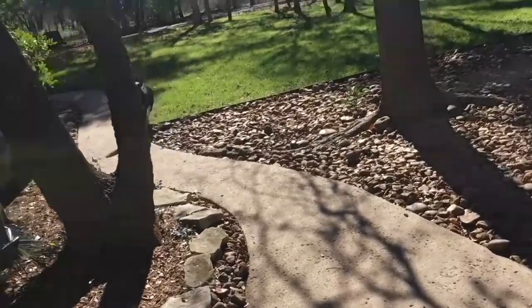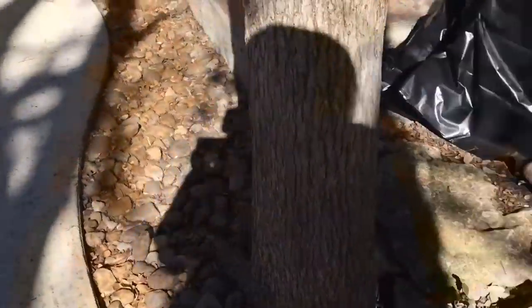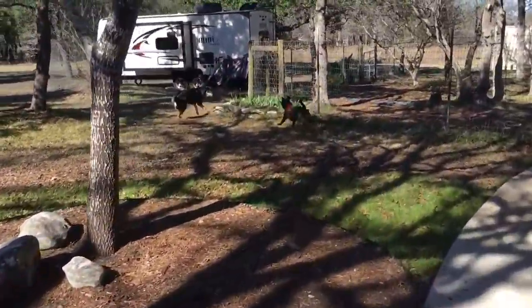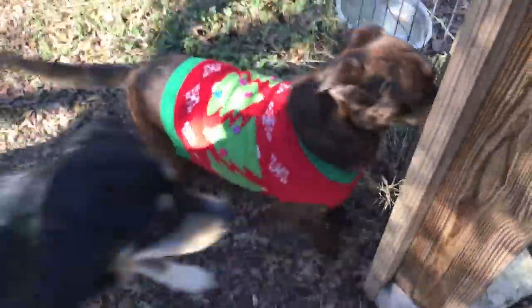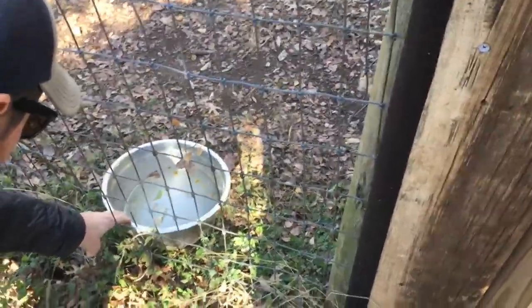Brady, this way. There we go. Go. He's definitely feeling better. Over here, boys. Come on. Get out. There's some water in there. Yeah, it's just nice ice water.